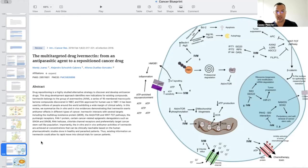In this review, we summarize the in vitro and in vivo evidences demonstrating that ivermectin exerts anti-tumor effects in different tumor types of cancer. Ivermectin interacts with several targets, including multi-drug resistance proteins, the AKT-mTOR pathways, the WNT-TCF pathways, the purinergic receptors, PAK1 protein, cancer-related epigenetic deregulators such as SIN3A and SIN3B, RNA helicase, chloride channel receptors, and preferentially targets cancer stem cell-like populations. Importantly, the in vitro and in vivo antitumor activities of ivermectin are achieved at concentrations that can be clinically reachable, based on the human pharmacokinetic studies done in healthy and parasitized patients. Thus, existing information on ivermectin could allow its rapid move into clinical trials for cancer patients, and it darn well should.